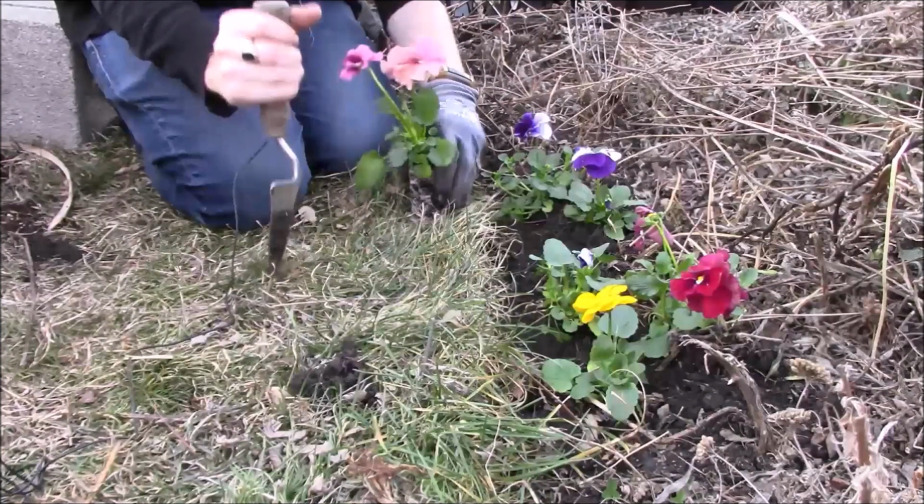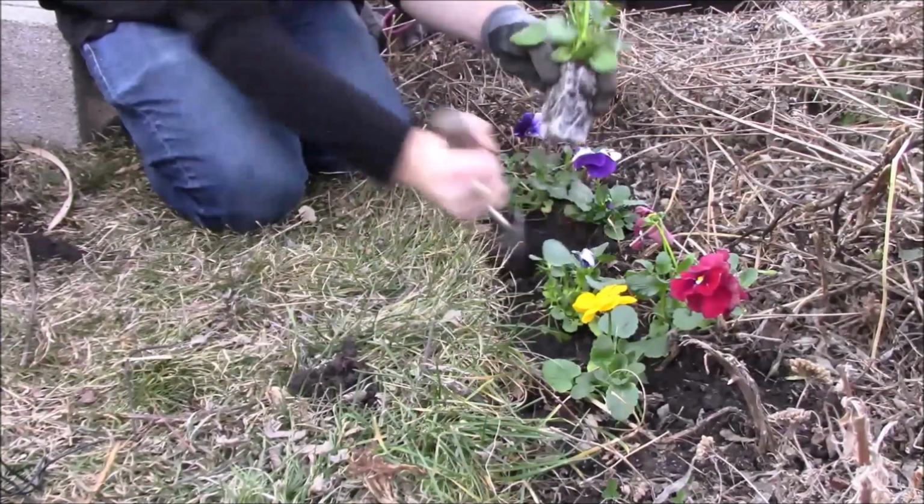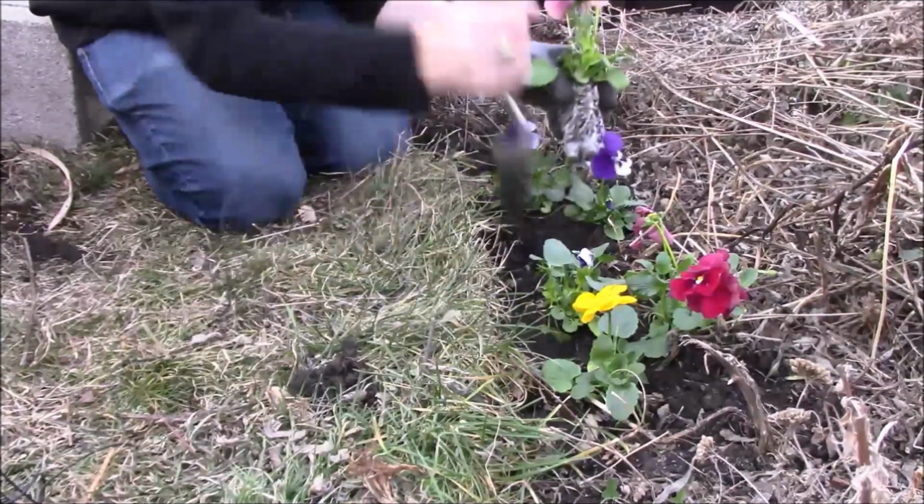Well, that's about all for me today. I'm going to finish planting up some of these pansies along the walkway garden.